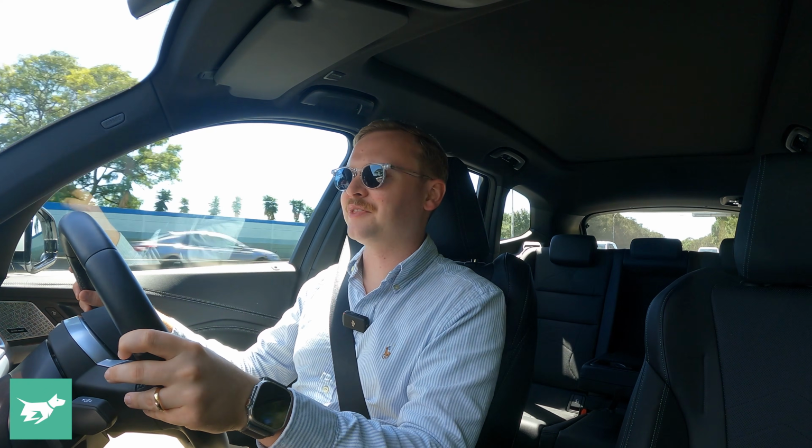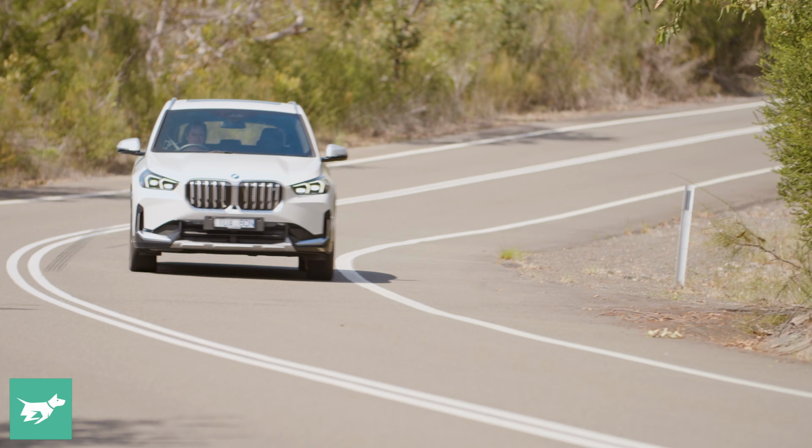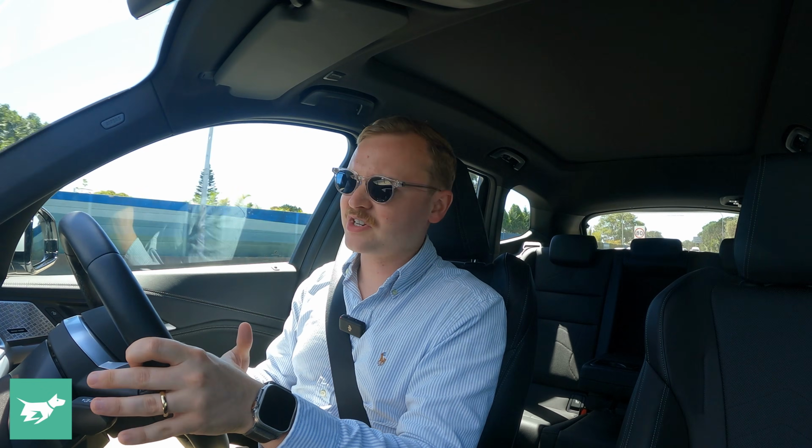But again, referring this car back to its purpose, it's just a comfy family cruiser. Everything is totally fine having that bigger motor at the front, and the motor is one of this car's major strengths. BMW has done a fantastic job developing its latest generation motors that you'll find throughout most of its EV lineup. These motors are smooth, linear, quiet, no whine to be heard throughout the system at all.